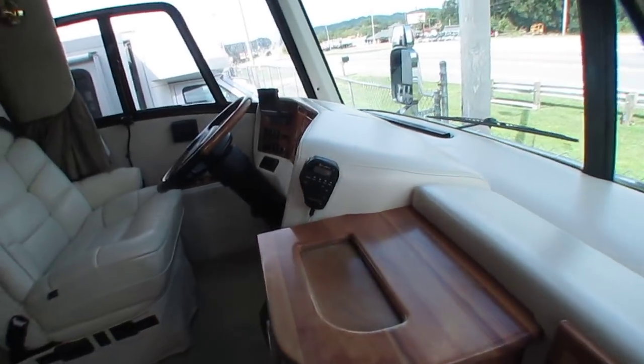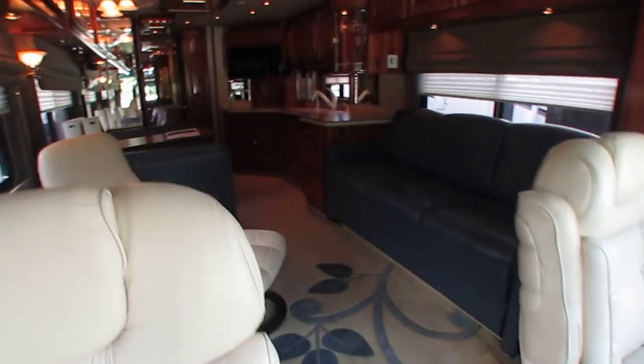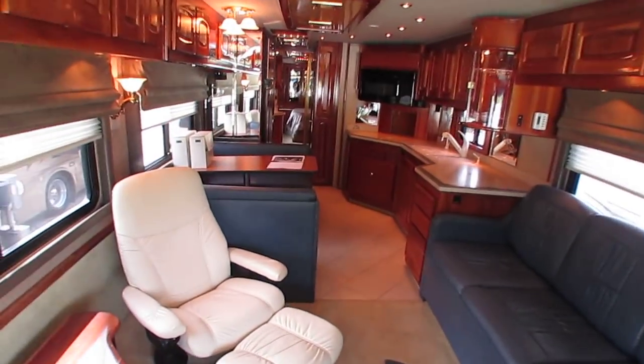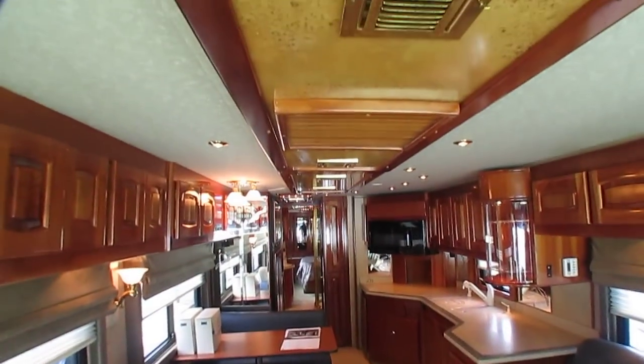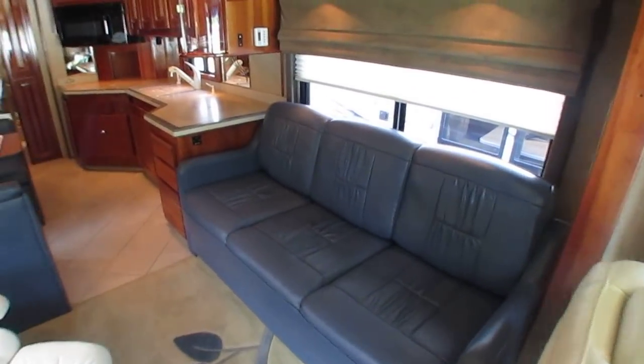As we step inside, I'm going to shut this air and show you one of the prettiest things you've ever seen for this price. Man, look at this RV, folks. Just absolutely gorgeous.